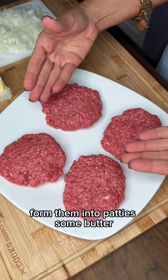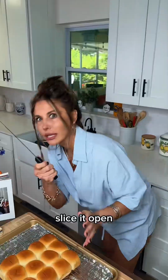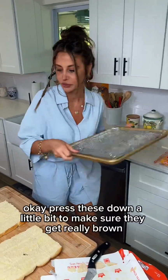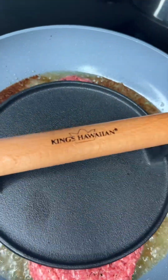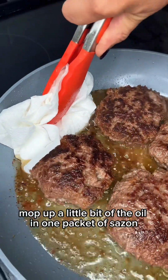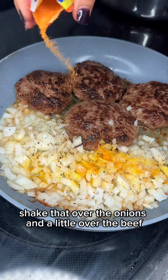Ground beef, form them into patties. Some butter. Nice and brown. Don't mess with it. Buns. Slice it open. Okay. Press these down a little bit to make sure they get really brown. We're just gonna mop up a little bit of the oil. In 1 packet of Sazon. Shake that over the onions and a little over the beef.